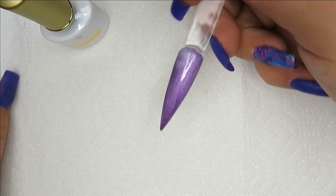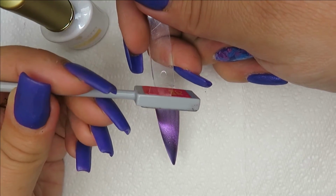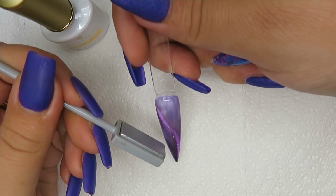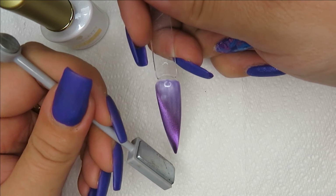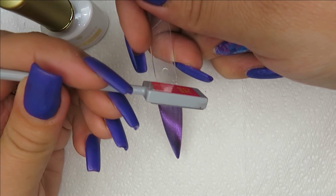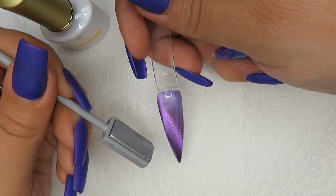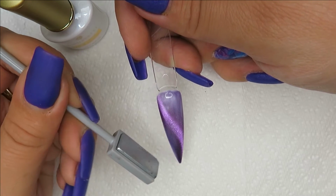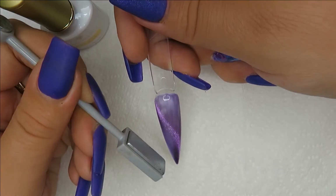They're so effective. So again, magic is happening. You see how easy it is as well, like I'm barely going near it, but it's just really working well with my magnet. Ooh, see, it's just so fun. But the particles move really easy in these ones, as you can see.